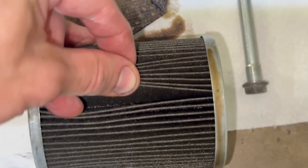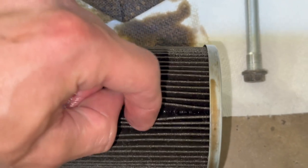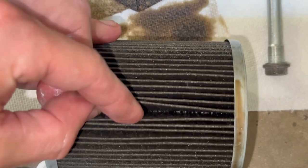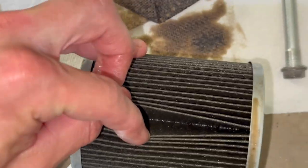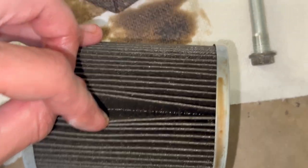There's a little more. Crunchy. Oh my goodness. Oh yeah.